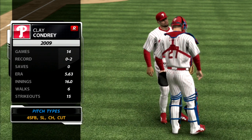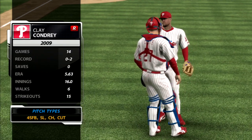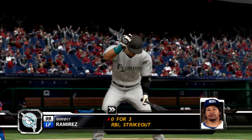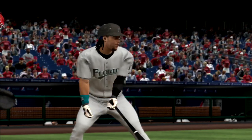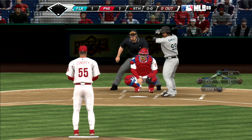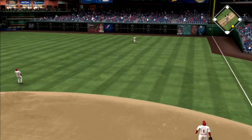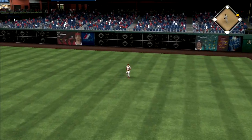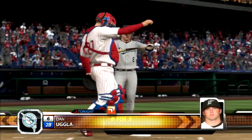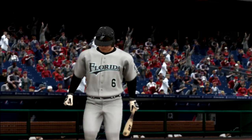Clay Condry will come out and take the ball here as he'll be making his 15th appearance of the year. Manny Ramirez will step in, 0-for-3, but with an RBI. In the air now to straightaway right field. Jenkins is under it, and they'll put it away, so a sigh of relief there as Manny sat down on just one pitch. Dan Ugla will dig in. He lined out hard in his last time around.